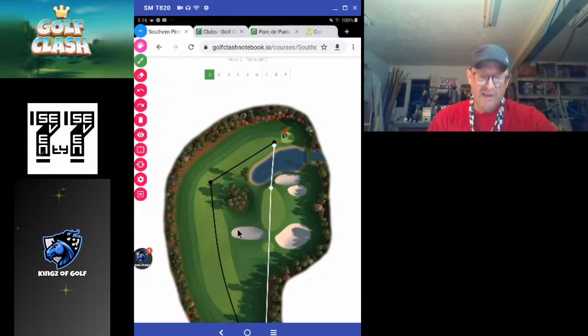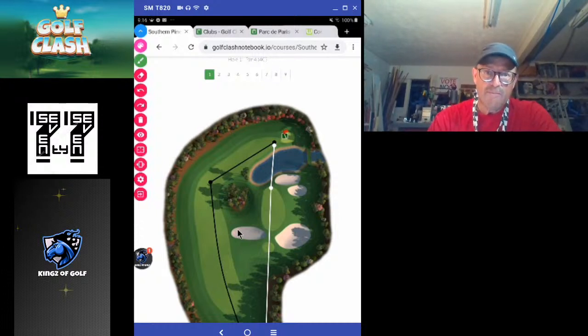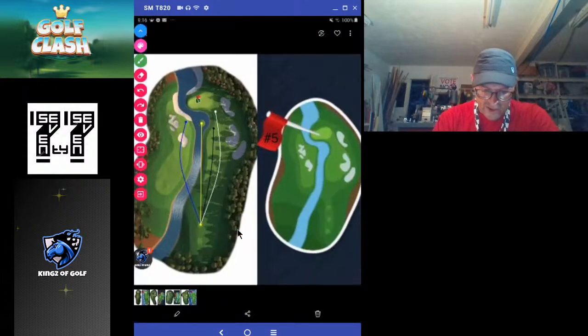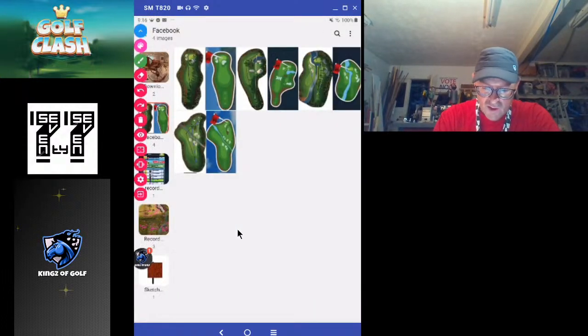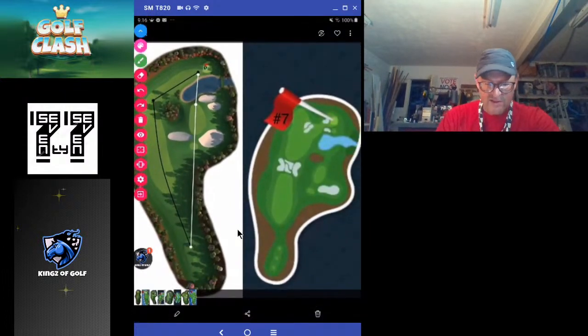One of the things that I've noticed that they've been doing lately is they've been trying to appease the masses by making the holes easier. And on this hole you could end up in a bunch of trouble up here towards the green. They have definitely changed this hole around. So let's go look at this hole. Oh, that's the wrong one. It is right here. So they've definitely changed this hole around.